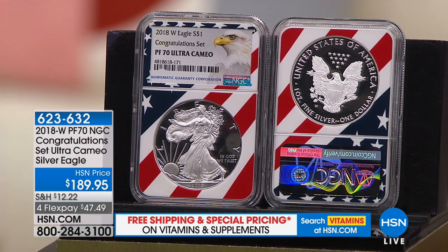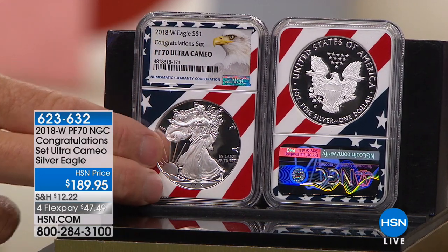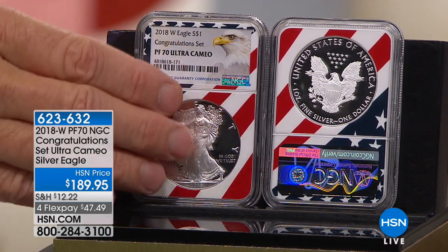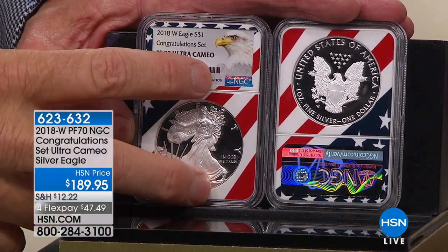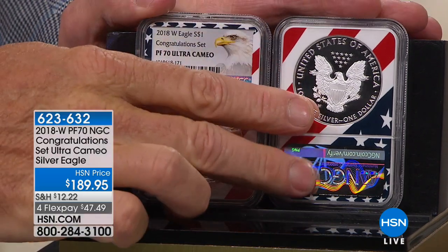I think those were only about $500. I had a first day of issue of this in flag core that we sold out at $349, I think it was. That's long gone. I have a regular issue, congratulations flag core eagle for $189 right now. I don't know how long that's going to last. Amazing. This is my original issue price.